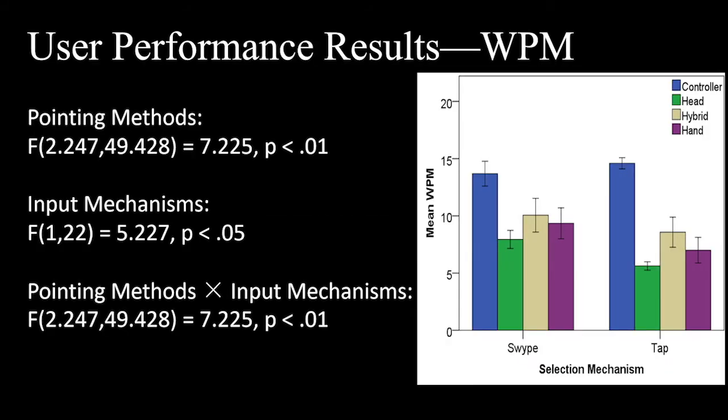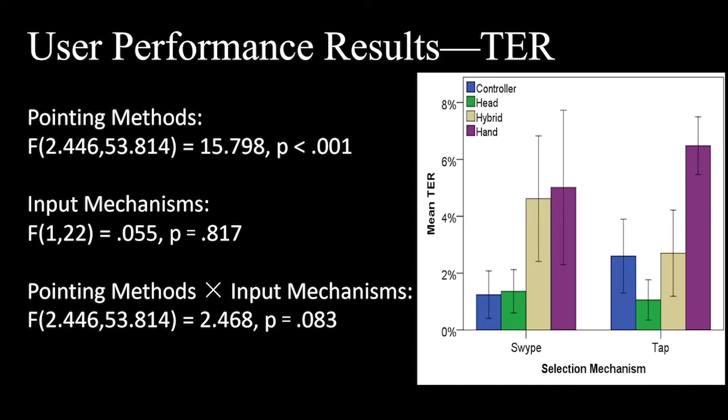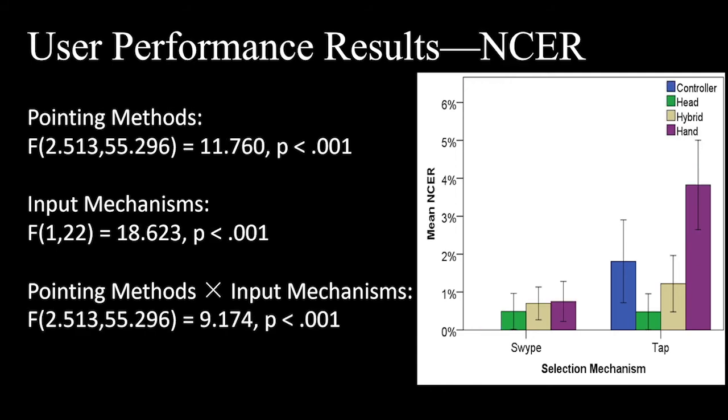Result: user performance result, words per minute. Pointing methods was significant. Input mechanisms were significant as well, and the effects of them combined was also significant. TER: pointing methods were significant. Input mechanisms were not. Pointing methods combined with input methods have a marginal significance. NCER: pointing methods were significant. Input mechanisms were significant. Interaction between pointing and input mechanisms were also significant.